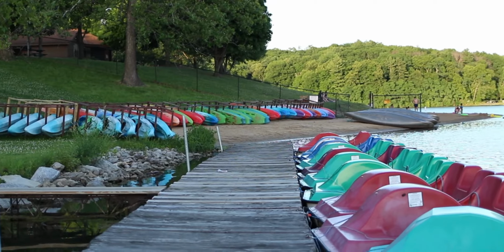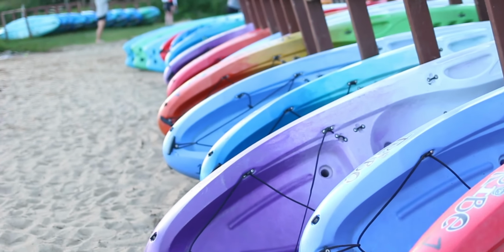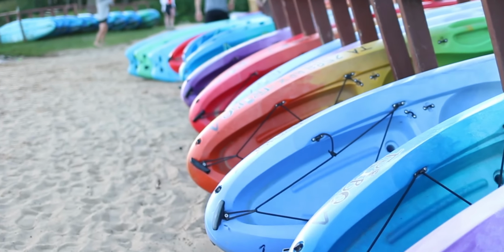If I had a boat, this would be an even better place for me to come, but just as it is, this is a pretty busy park. It's the closest to Iowa City, and it's the most popular lake park that there is in Iowa. You're not completely out of luck if you don't have a boat as well. They do have a boat rental nearby that rents canoes, pontoons, and paddle boats.